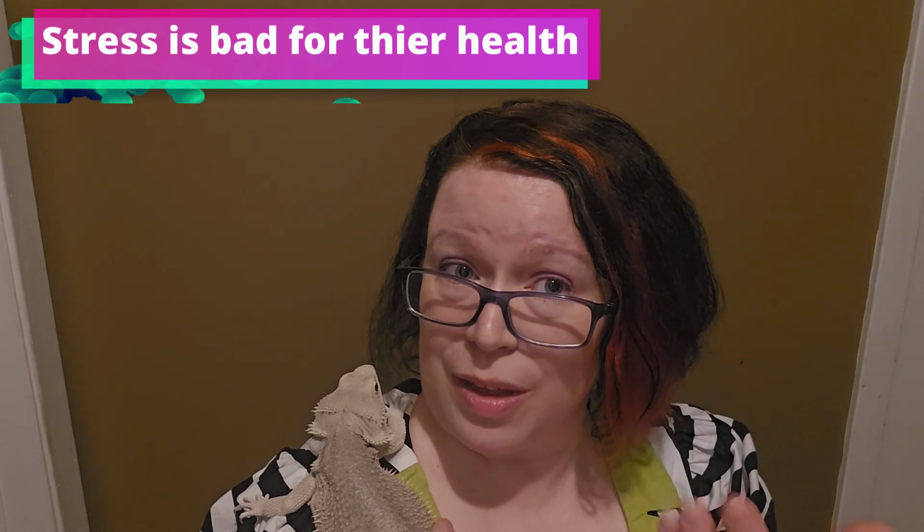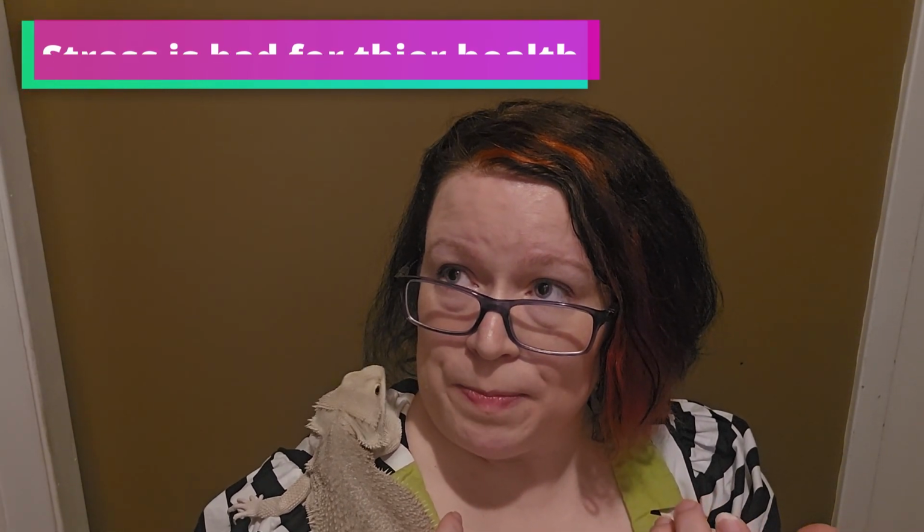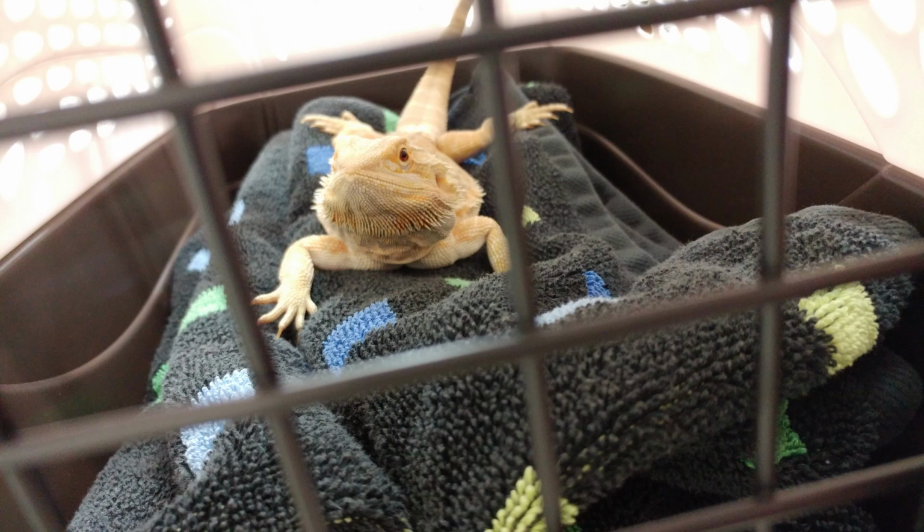Be aware that they can get stressed by things. If there are loud noises, it can affect them, and it can make them unhealthy. If they are under a lot of stress, they can get sick. She never got sick as far as I was aware. They don't really show signs until they're really not okay. But she did go to the vet. I took her to the vet, and I was feeding her everything that I knew to feed her.